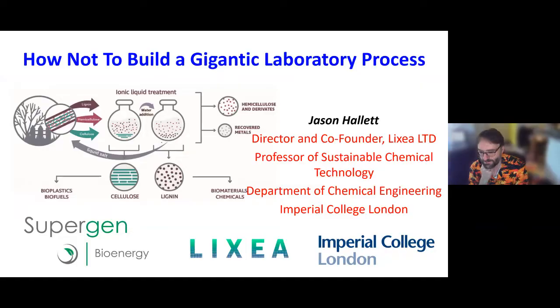The title of this is a little bit strange, right? It's how not to build a gigantic laboratory process, mostly out of a joke I often tell my students about how when laboratory researchers think about what process equipment will look like at scale, they just think of giant versions of the test tube, right? And so instead of a distillation column, they think about a huge rotary evaporator, that sort of thing.